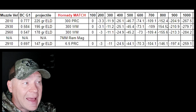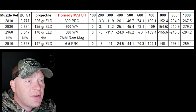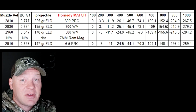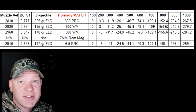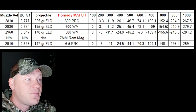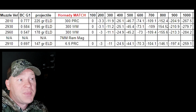That's just the way I do it. Then we go down to the lighter match loading, 178 grain ELD, which is still only dropping 284 inches, still within a foot and a half of the 300 PRC. Then we go down to the 6.5 PRC, which is 147 grain. It actually is the flattest to 1,000, but even still, that's within a foot of the 300 PRC at 1,000. So a foot does not make a difference at 1,000 yards. Between the 300 PRC, the 300 Win Mag, and the 6.5 PRC, the drop is roughly within 2 foot of each other. That's super close. I would not have guessed that, but that's what the numbers say, guys.